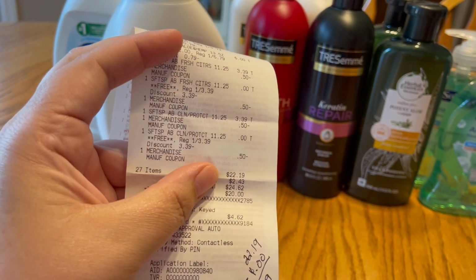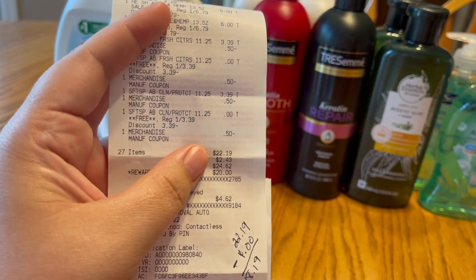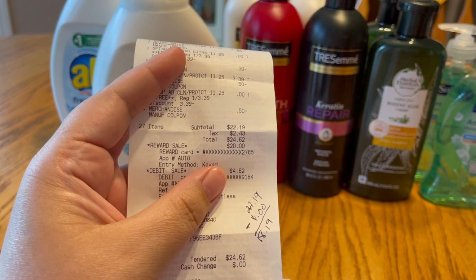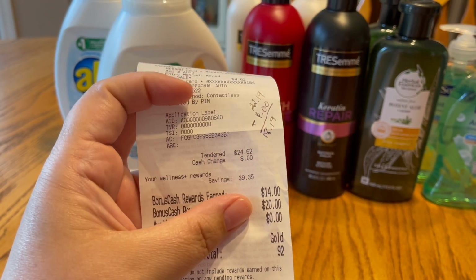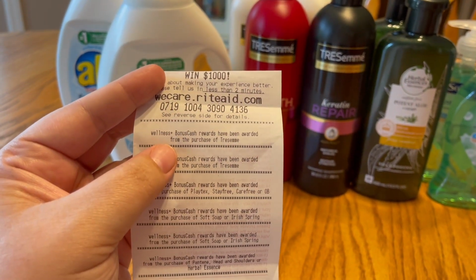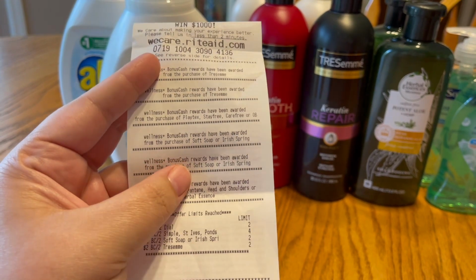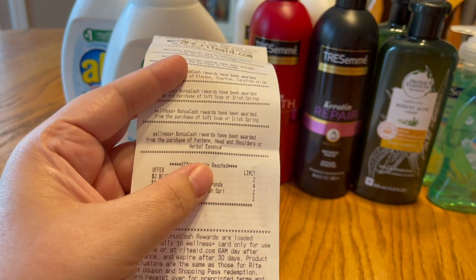So my total originally was $22.19. That $4 coupon did not come off, so my total should have been $18.19. So then I used my bonus cash to pay for that, and I still ended up having to pay $2.19 out of pocket. I got back $14 in bonus cash. And here is the bottom of my receipt. I got bonus cash for the Tresemme twice, bonus cash for the Playtex and the OB once, bonus cash for the Irish Spring and soft soap, and then bonus cash for the Herbal Essence.